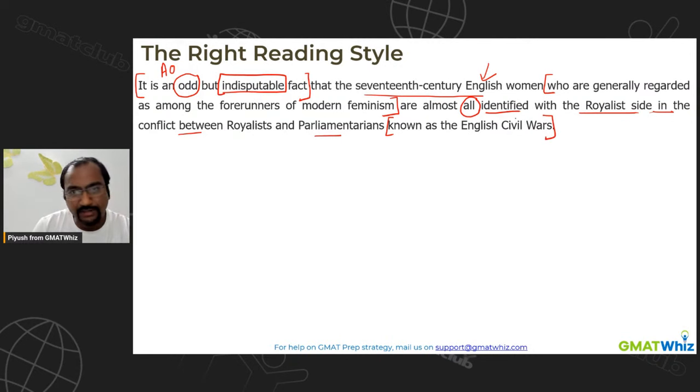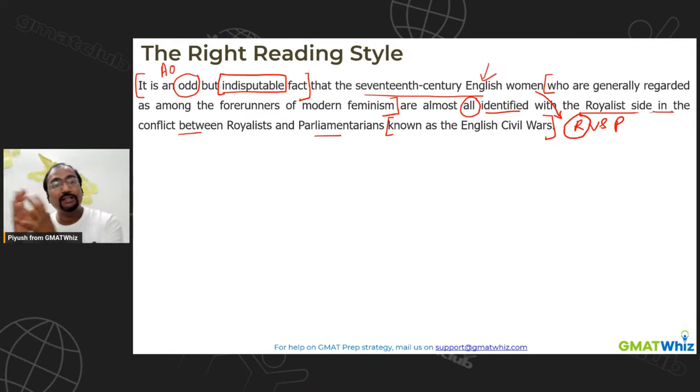Okay, so I understand that there's something called civil wars. There's a conflict going between two parties, R versus P. And what I know is that the odd fact is that almost all these English women who were feminists, the forerunners of modern feminism, almost all of them were on the royalist side. So probably this is the first line, this is the fact which the author tells. This is odd. Why is this odd? Probably because all of them are on this side. But why is that odd? He is probably going to give me more context as we move forward. So what you need to understand is I broke down the sentence, read it slowly, understood what the sentence says in one go, understood what is the author's opinion, understood what is odd. I tried to contextualize things better.